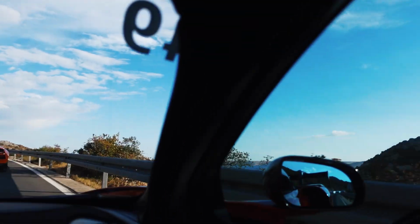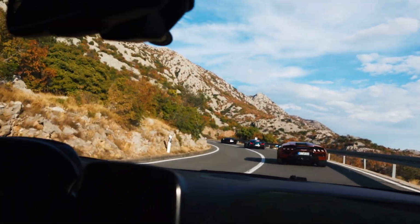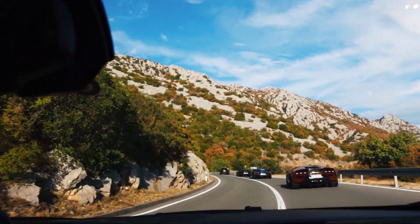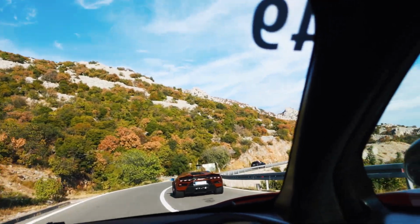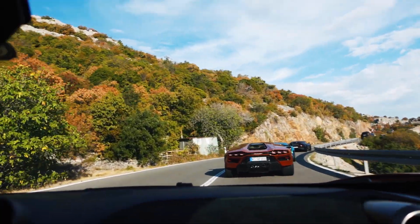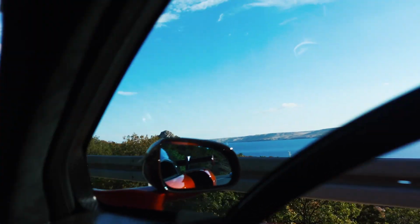And the weather is perfect. We got some cool cars. There are some rollers in front of us, but we're still not at a very, very slow pace. So we're having fun, listening to some music, and life is good.